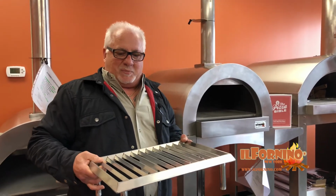Recently, I've been trying all different products with it. I've made calzones in it. I've made seafood in it. I've baked bread in it. And now I just purchased a new grill, and I'm going to try to make my beautiful T-bone steaks. So this is my next experience.